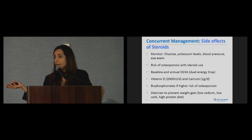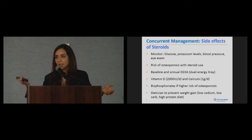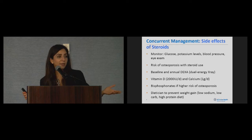So I generally, even if someone does have osteoporosis and I'm trying to get them better, I will put them on steroids, but I'll be very cautious and I'll monitor with their bone density scan to answer your question. Weight gain, as you know, is a side effect of prednisone. We all hate it. We all try to avoid it.